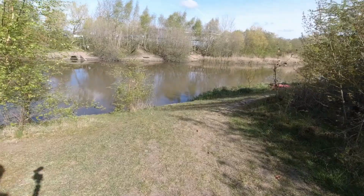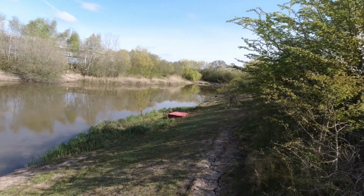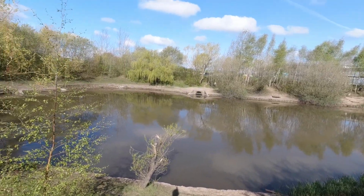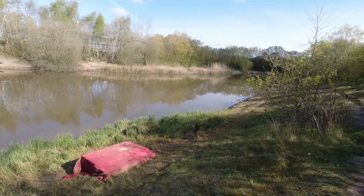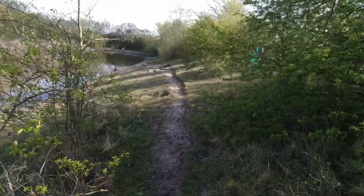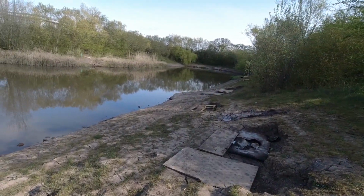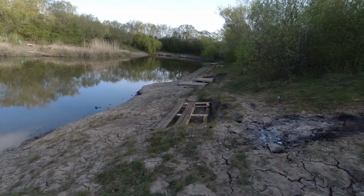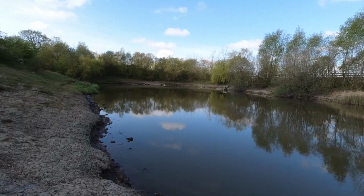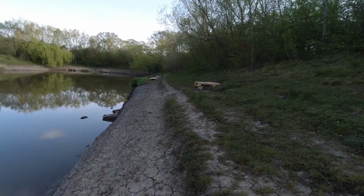Oh, wow. I was not expecting that. I had no idea this area existed. It does look like there are fishing jetties around here. I feel like I've entered some kind of different world somehow. You know when you find somewhere that you just didn't know, and it's so close to where you live.